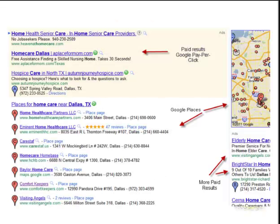So the first thing I want to show you is exactly what Google Places is and what it is not. In this screenshot here, what you see at the top is the paid listings. So paid results, this is Google pay-per-click.